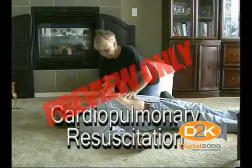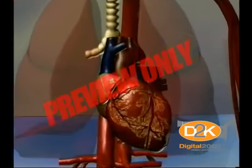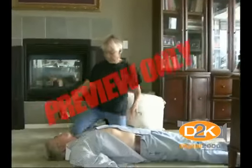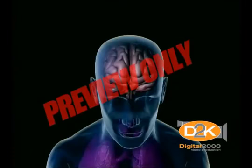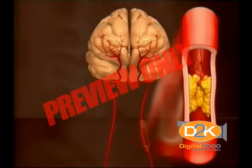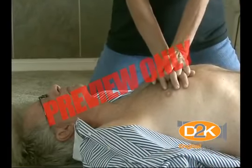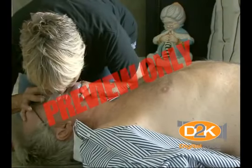CPR stands for Cardiopulmonary Resuscitation. Cardio refers to the heart, pulmonary are the lungs, and resuscitation means to restore life. If a person's heart should stop or fibrillate, irreversible brain damage may occur within 4 to 6 minutes due to the inability of the oxygenated blood to reach the brain. By performing high-quality CPR immediately, you'll be able to circulate oxygenated blood to the brain and heart.